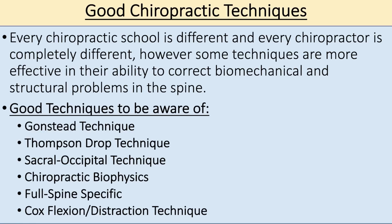Sacral occipital technique, fantastic, because you're altering the autonomic nervous system, the rest, digest, and repair. Chiropractic biophysics, CBP, is amazing, probably the best researched technique in the world. Full spine specific happens to be one of the techniques that I taught. And Cox flexion distraction, amazing, hands-on flexion distraction.